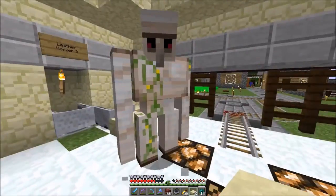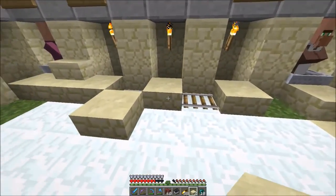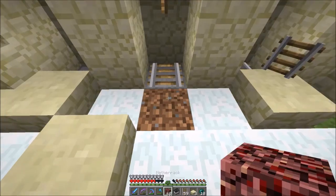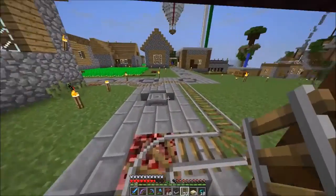Here. Are we gonna put you there? We're gonna put you here. You're gonna put you right here, and we're gonna call you cleric. Okay, right, you've got your minecarts there, so you need your rails to connect to the rail over here. And boom! Oh, this should be easy.